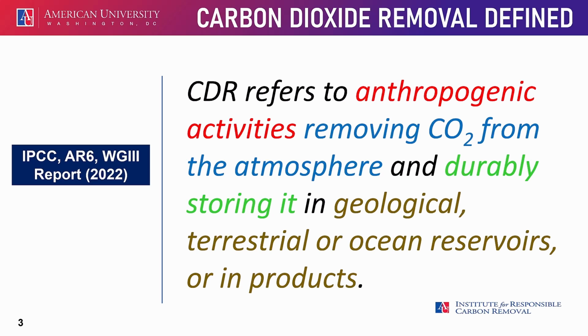And then store it in geological, terrestrial, or ocean reservoirs, right? Geological and terrestrial can include land-based places such as, for example, abandoned coal mine seams or saline aquifers, or under the ocean. Or it can be utilized, the CO2, in products to produce, for example, hydrogen, or to incorporate in concrete production, or for high-strength materials.